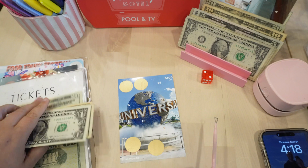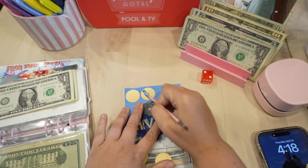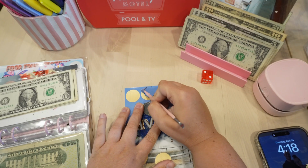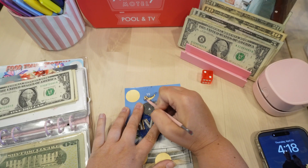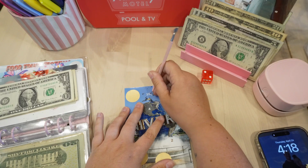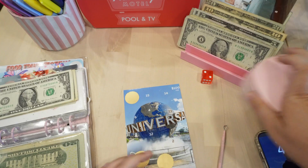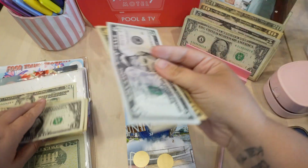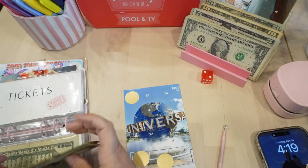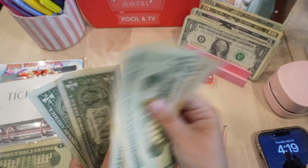All right, this one is for Universal. So yeah, $15 here. I just need to build up my Universal ones again. It's been a while since we've been. We were going quite a bit there because I partnered with Universal and then I partnered with a company that sent me to Universal. But now we don't have anything. I'm trying to get something, but we don't have anything right now. So it's kind of the perfect time to start building that fund back up because we depleted it for sure. So we have 20, 30, 40, 55, 60, 61, 62, 63, and 64.